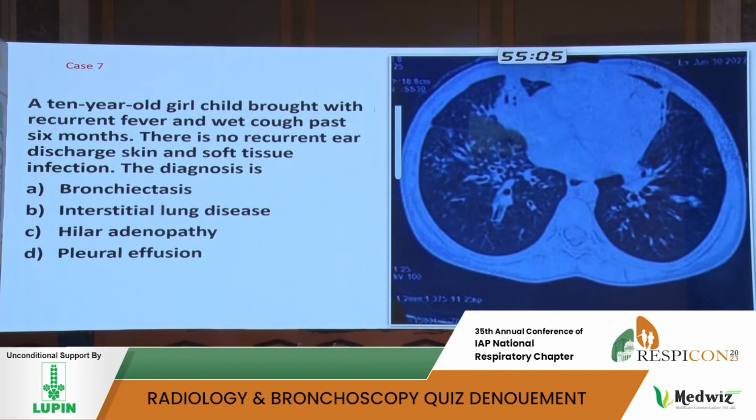10-year-old girl brought with the history of recurrent fever and cough, wet cough. The child has had wet cough for the past 6 months. There is no recurrent ear discharge or soft tissue infection. The diagnosis is bronchiectasis, interstitial lung disease, hilar adenopathy, or pleural effusion. There is no feature of pleural effusion.